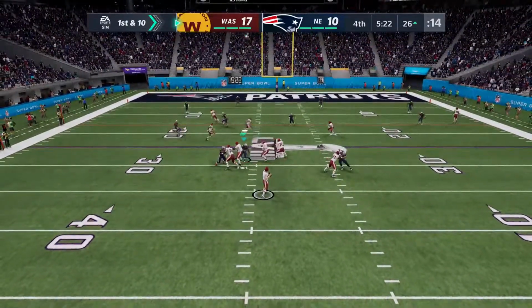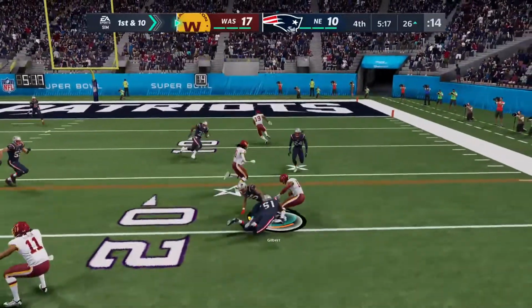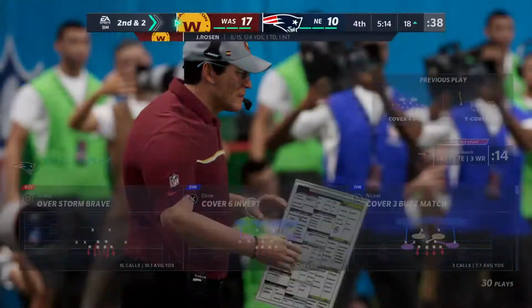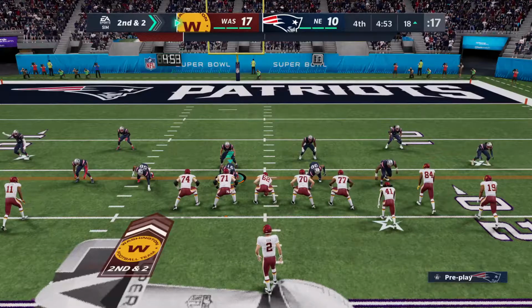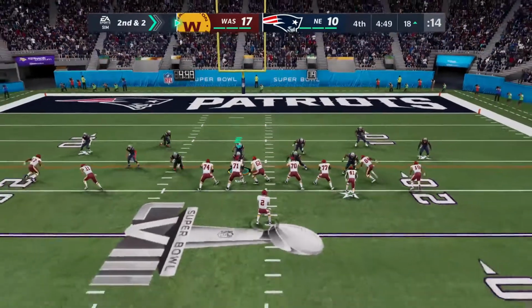Now it's Rosen. Looking for McLaurin, and he's got him. And they'll get him down after a pickup of 8. 2nd and 2. A good pickup there. 8 yards on the 1st down completion. Brings up 2nd and 2 at the Patriots' 18-yard line.